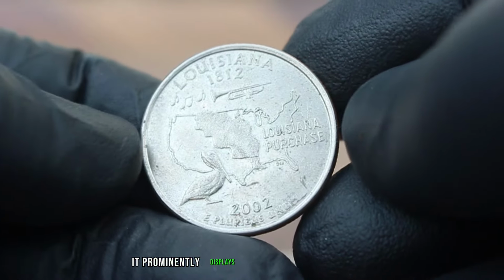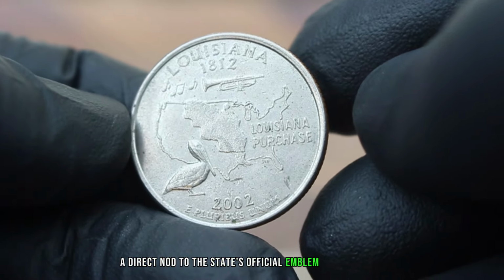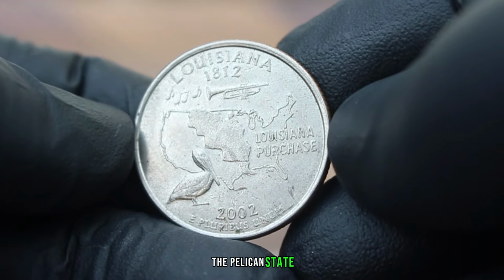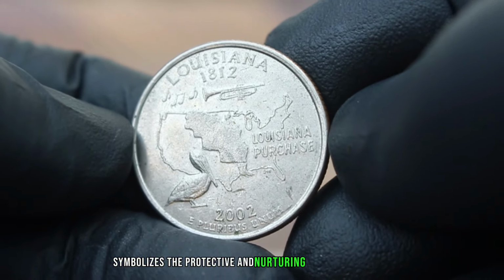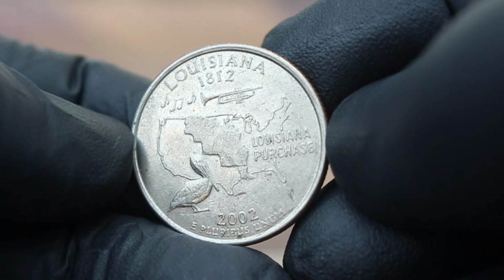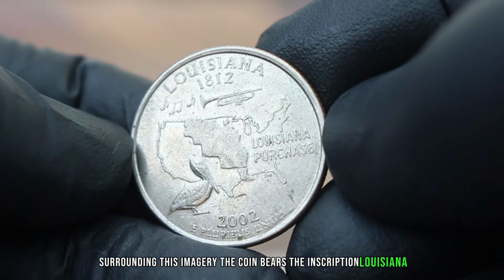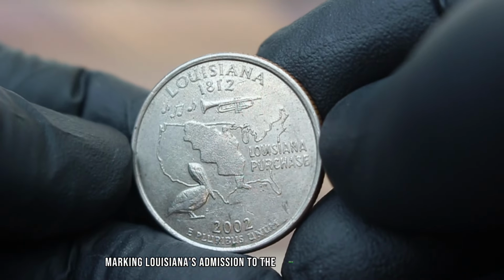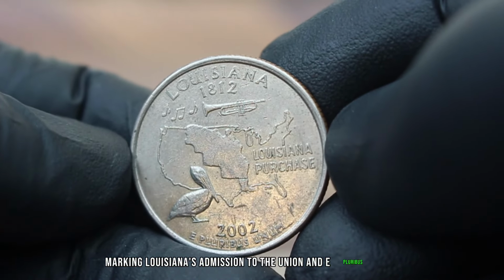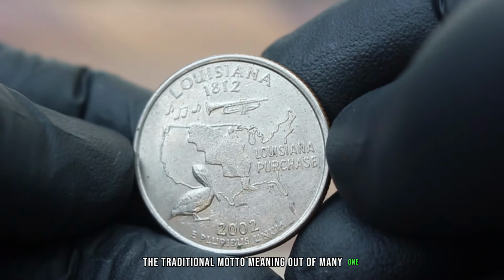It prominently displays a pelican feeding her young, a direct nod to the state's official emblem and nickname, the Pelican State. The pelican symbolizes the protective and nurturing spirit of Louisiana. Surrounding this imagery, the coin bears the inscription Louisiana, the year 1812, marking Louisiana's admission to the Union, and E pluribus unum, the traditional motto meaning out of many, one.